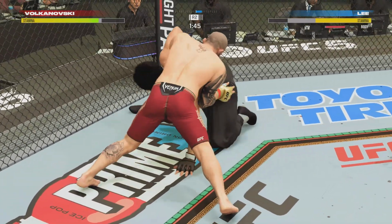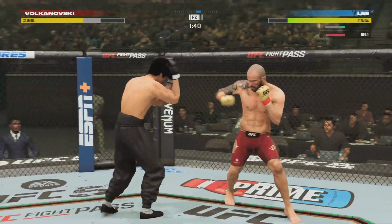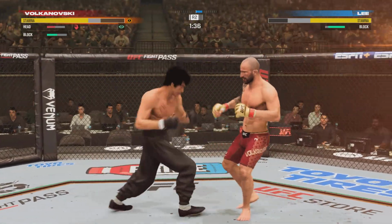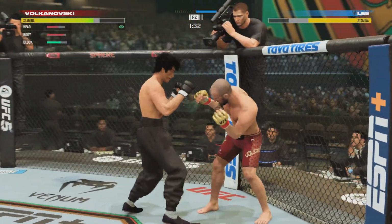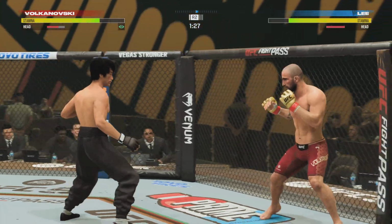Changing the position. Oh, we'll see who has the edge here as they get back to their feet after a pretty engaged battle there on the ground. Now his opponent in a world of trouble. Such a sneaky head kick. He did not recognize it was really high, and now he's got him hurt bad.